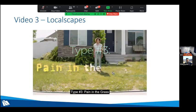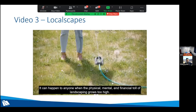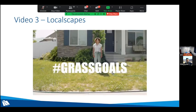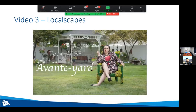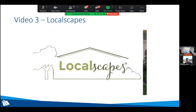Type three, pain in the grass. It can happen to anyone. When the physical, mental, and financial toll of landscaping grows too high, you snap, giving up your hashtag grass goals for hashtag lawn care don't care, or worse. But whatever your type, common or uncommon, there's one guaranteed way to take your yard to the next level.